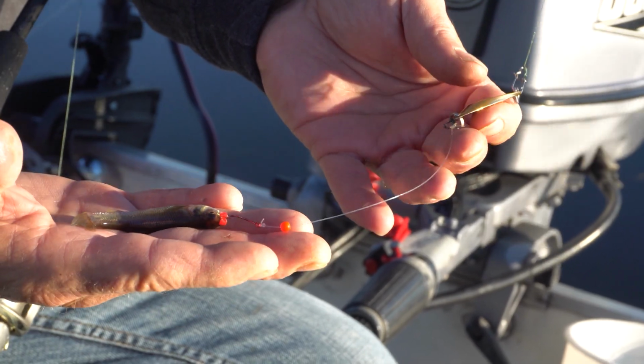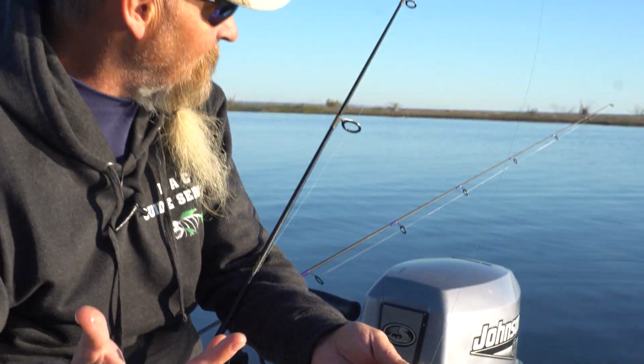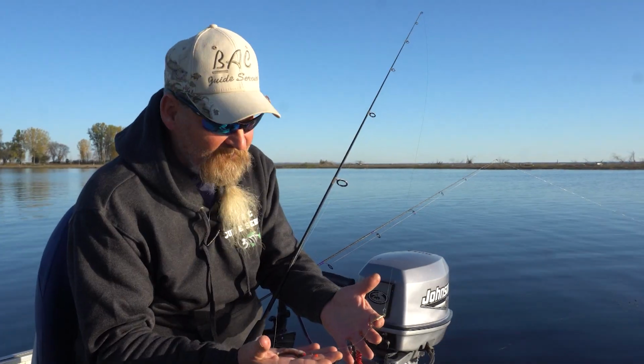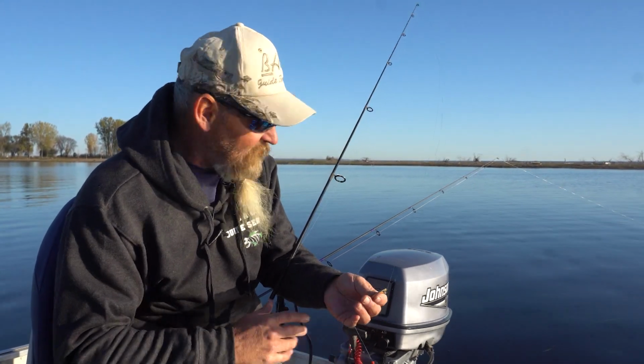The perch bite has been fantastic. It should just get better. This is usually good in here right up till about the middle of January, so first ice will be good. I've been cleaning lots of perch lately, and perch are the second best fish there is to eat. I like brookies the best, number 1 for me.